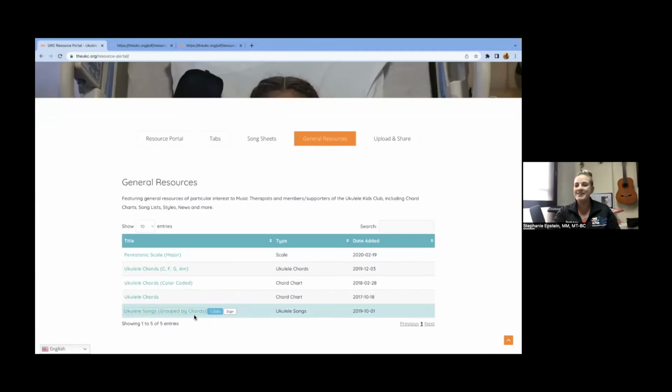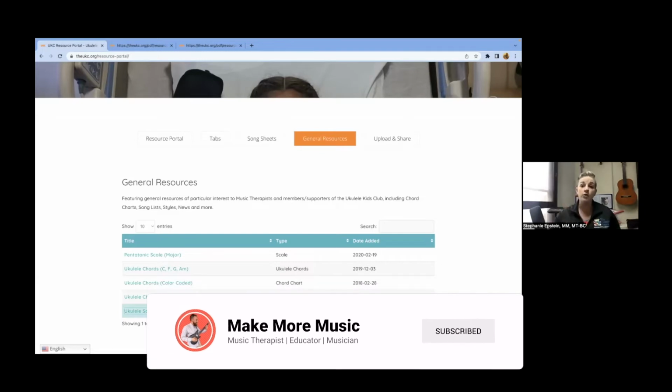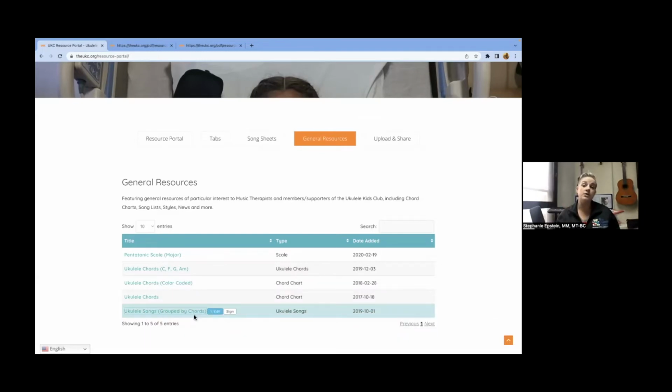So that's why I created this resource. Goodness, our Wi-Fi is terrible here. I apologize. When it's ready, I will show it to you. But it has a lot of songs grouped by the chords that they use. So if you have a patient who can only play C, A minor, and the modified F chord with one finger, there's a whole page of songs that all utilize those chords. Either it's the full song, or it's modified to utilize those chords.